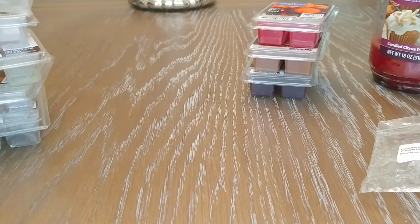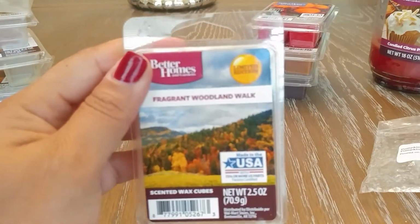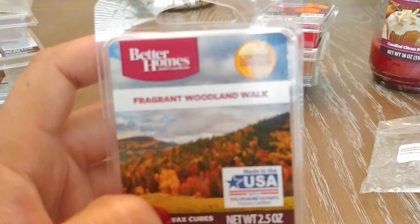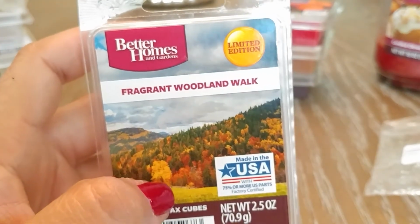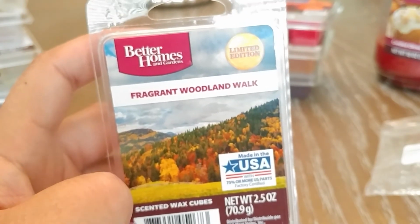And this one is such a good thrower. Fragrant Woodland Walk throws so well. I still have 2 more of these. I'm not hoarding, but if they brought this back next year, I would definitely purchase more of it. It's just a really good scent. And for someone who doesn't like pine or those types of scents with cologne in them, it's perfect. The blend is amazing. So love that one.